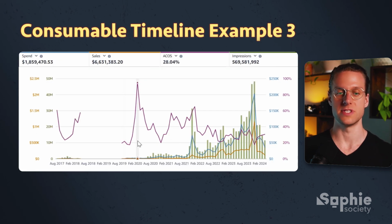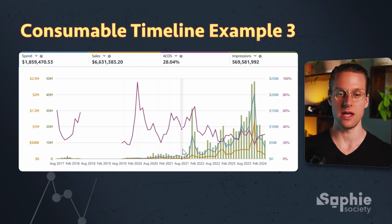Here's another example of the same thing. Really choppy, volatile ACoS in the beginning, and then it goes down and gets more and more consistent and predictable as time goes on and our sales ramp up and up.